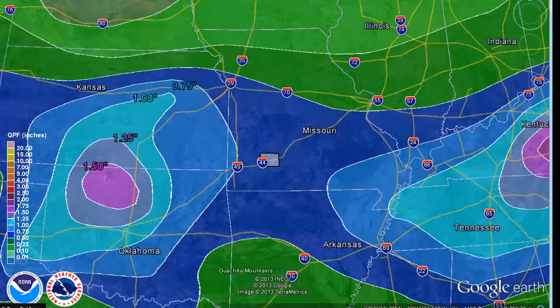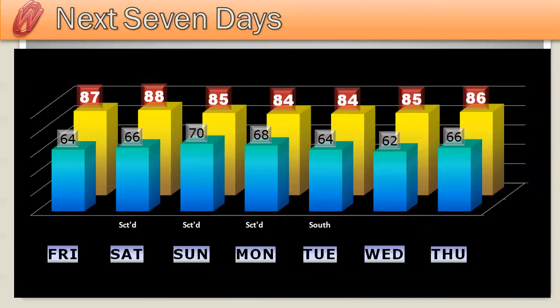Now, here's the extended forecast. It looks as if we're going to be in the 80s. I think 90s have been snuffed out by rain and thunderstorm chances. This is a very seasonal forecast. Some warm overnight lows, though, including near 70 on Sunday morning.